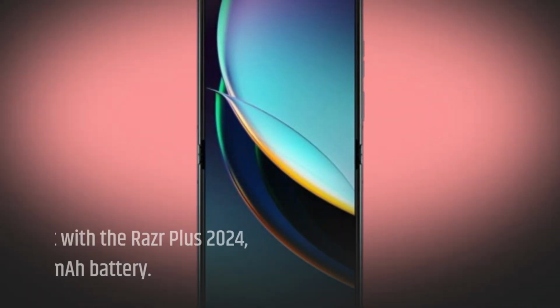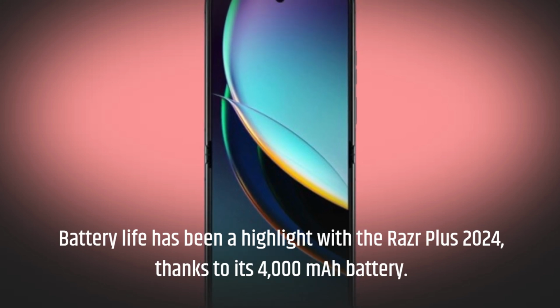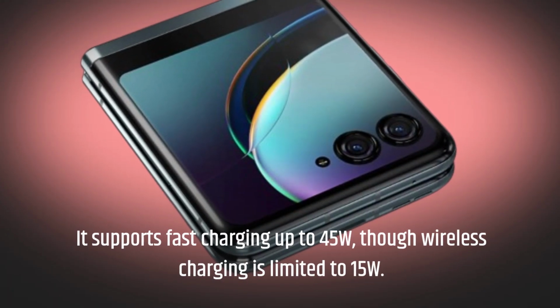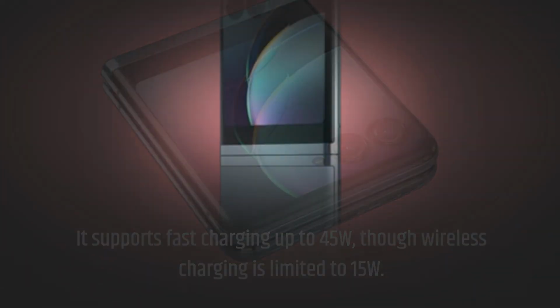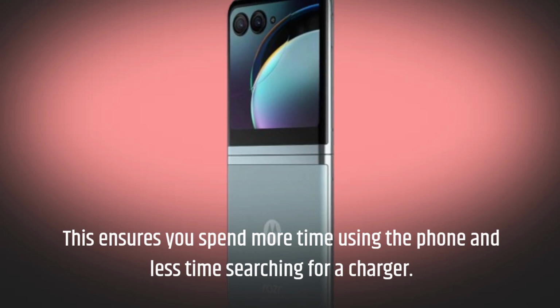Battery life has been a highlight with the Razr Plus 2024, thanks to its 4000 mAh battery. It supports fast charging up to 45W, though wireless charging is limited to 15W. This ensures you spend more time using the phone and less time searching for a charger.